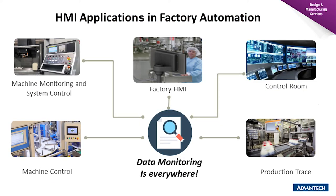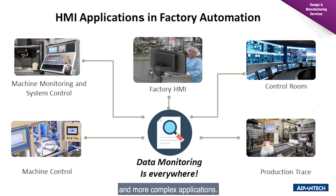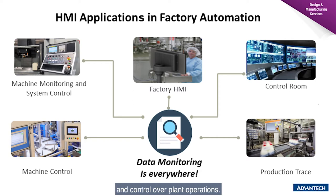Our human-machine interface can be designed for standalone terminals and more complex applications. In factories, our HMI can be used for machine and process control, as well as for connecting machines and sensors. They can transmit data to the cloud or to enterprise systems so that data from multiple machines can be collected for more centralized monitoring and control over plant operations.